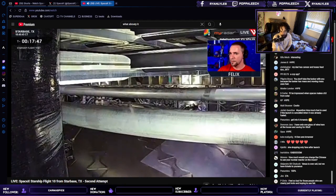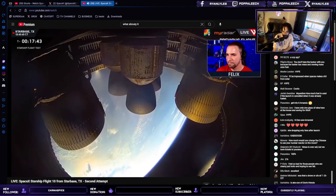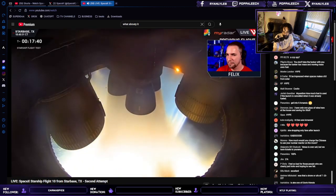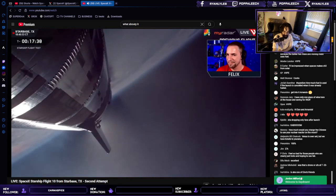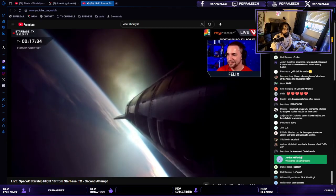Watching those grid fins eventually leading to a rapid unscheduled disassembly really makes me kind of understand how fast this thing is moving. Continued ascent. We did see a pressure drop in its main fuel tank and rise in the nose cone. We actually caught the failure on camera in the fuel pressurization system.